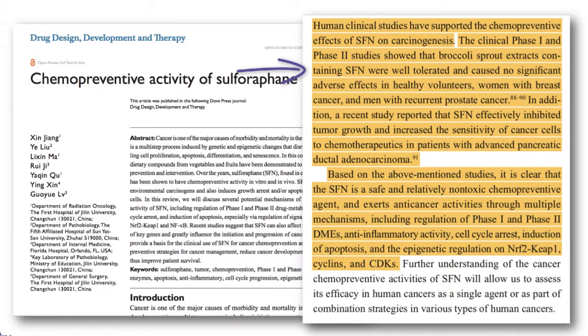In addition, there have been some recent studies this particular paper is discussing, where the reports have shown that sulforaphane effectively inhibited tumor growth and increased sensitivity of cancer cells to chemotherapeutics in patients with advanced pancreatic ductal adenocarcinoma. So not only having some protective, chemopreventive effects, but also being able to work synergistically, based on some of the literature, with chemotherapeutic drugs that were being used in specific cancer populations.